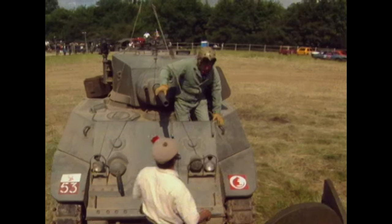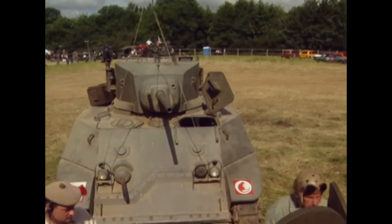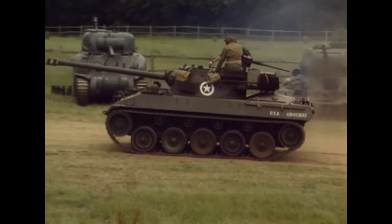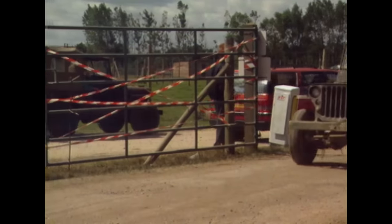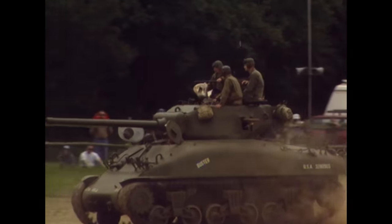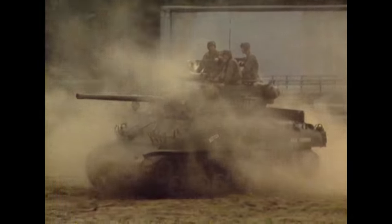The south of England on a sunny summer's afternoon. An exhibition of tanks and armored vehicles draws the crowds. These military vehicle enthusiasts and a fascinated public take great pleasure from the vehicles of 50 years ago. Fun is had by all, rides are given, and the tanks once more rumble through their paces.